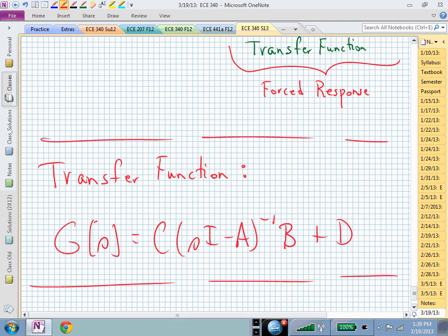If I had one input and one output, what's the size of D? If I have one input and one output, what's the size of my direct feed-through matrix? It's 1 by 1. That's a scalar. How big is C (sI minus A) inverse B? 1 by 1. What if my system was 10th order? What's the dimension of this term? 1 by 1, isn't it?